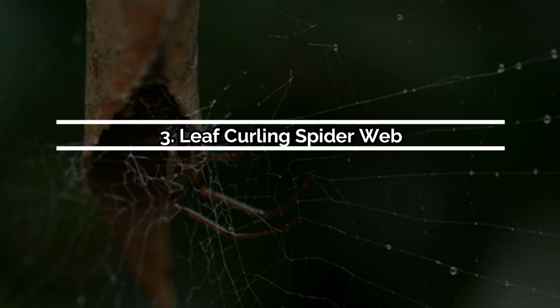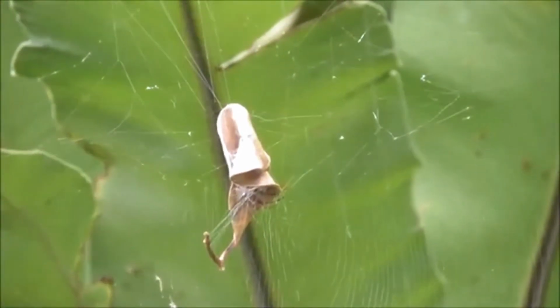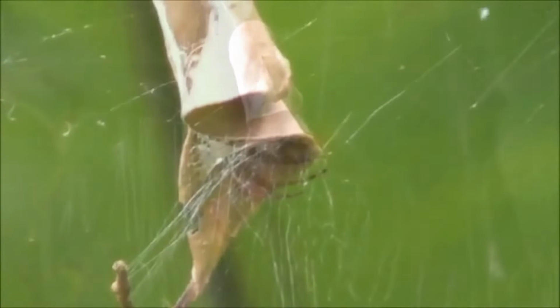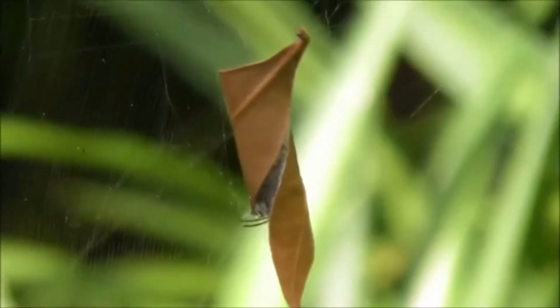3. Leaf-curling spiderweb. Spiders are already known for building intricate webs, but the Australian leaf-curling spider has it down to a fine art. So, changing things up a bit, next up we have the one-of-a-kind home of the Australian leaf-curling spider. This remarkable spider goes crazy with recycled material to build the most aesthetically pleasing home.